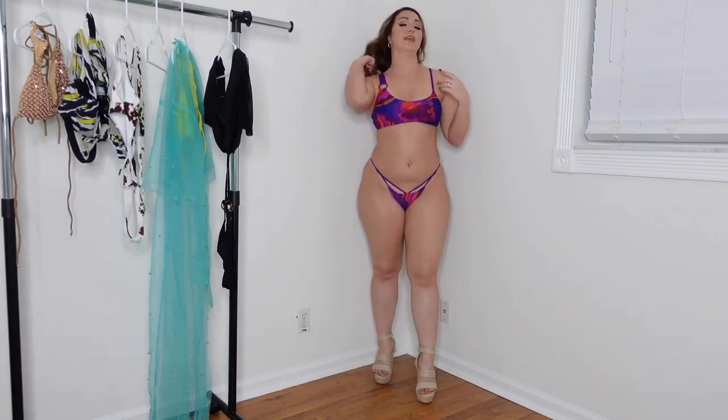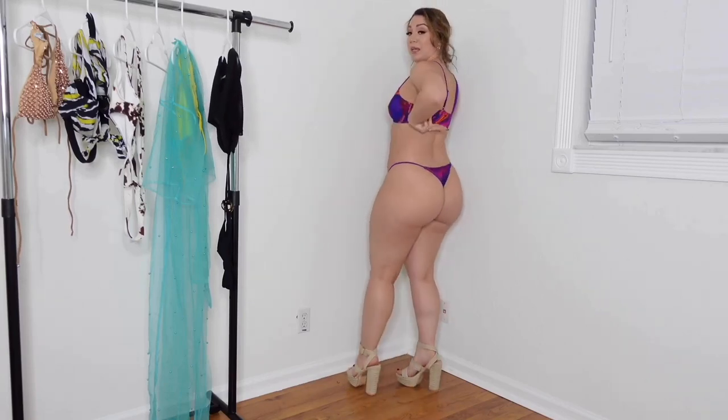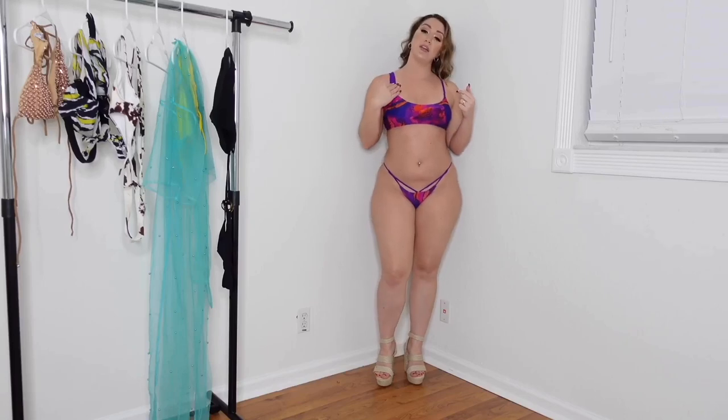Love these colors, and I do actually like the fact that these are different. Again, not a really tanning bikini, but I do love that the straps are different. It just offers something different. It really lends itself to not being regular. So it is kind of a simple top here, but I do like that the straps are spaghetti on this side, a little thicker on this side with the ring. I think that's super cute.